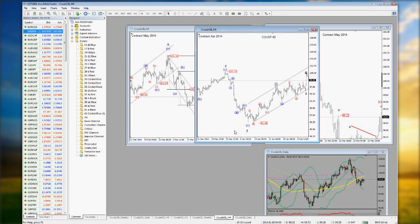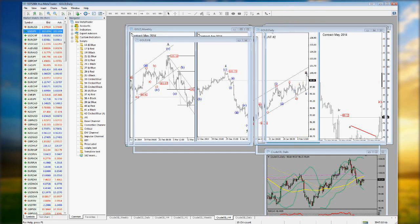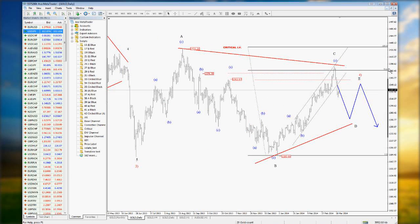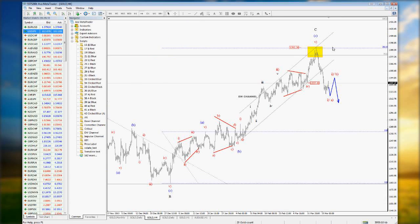So gold reversed perfectly from this 78.6% retracement level compared to this wave B. We have seen a very strong move to the downside this week through this channel support line. So we have seen a close well below this trend line. So I'm bearish on gold. I was looking for a reversal from this Fibonacci resistance zone. It unfolded pretty nicely, and this decline can be counted in 5 waves.